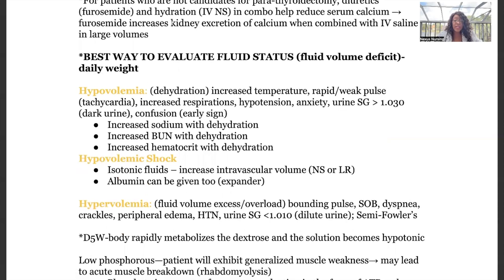The best way to evaluate fluid status, guys, I cannot stress this enough. NCLEX asks about this all the time. The best way to evaluate a patient's fluid status is daily weight. It's not skin turgor. It's not I&O. It is daily weight. That is the best indicator of a patient's fluid status. I cannot tell you how many students get that wrong. So please listen to Professor D when she says it one more time. The best evaluation of a patient's fluid status, is it skin turgor? No. Is it I&O? No. It is daily weight.